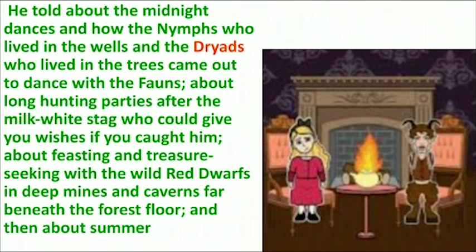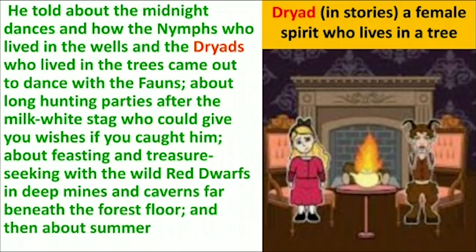They lived in the trees, they came out, then danced with the fawn, about long parties after the milk white stags, and they used to dance with the red doves also. So these were the stories told by Mr. Tumnus. Dryad means a female spirit who lives in a tree.